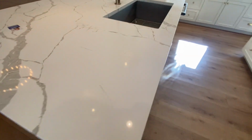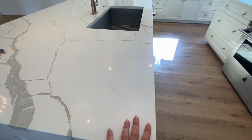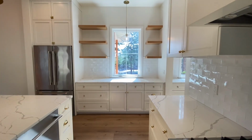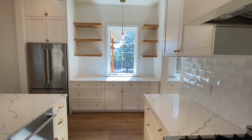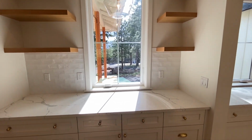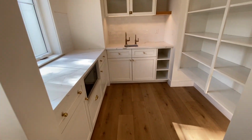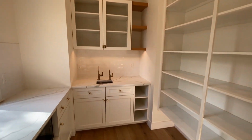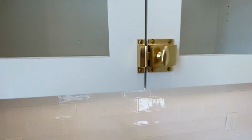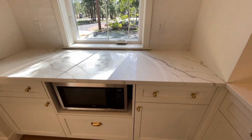Really nice marble. I like, this is a smooth texture, but I do like that there is some movement in the material, which is really nice. Beautiful gas range. I really love this picture window here. This is a great entertainment area. You can have it as a coffee bar or just beautiful glassware and plates to display. So we have a pantry here, hot water dispenser, instant hot water dispenser. I love these little features here. Nice gold knobs.